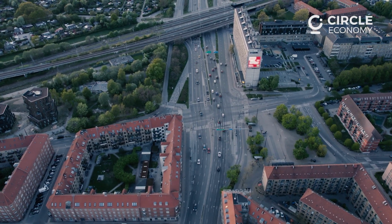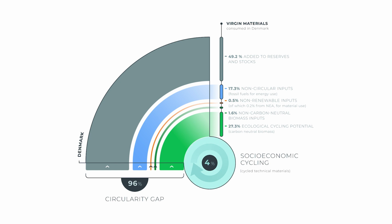If I can, let's also break down what's behind the circularity metric. So Denmark is 4% circular. That refers to the socioeconomic cycling rate. That looks at the share of secondary materials over the total material consumption. What we also see is that there's a really high level of biomass consumption, about 27%. When we look also at fossil fuels and non-circular materials, that sits around 17%.